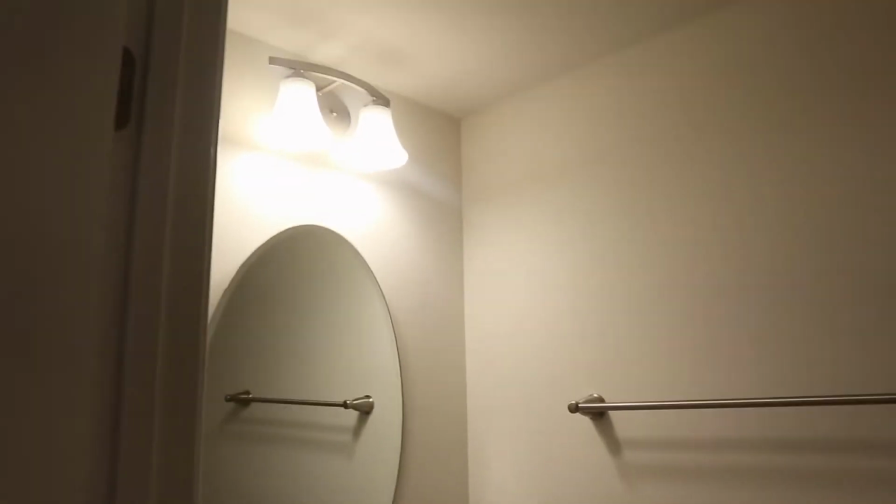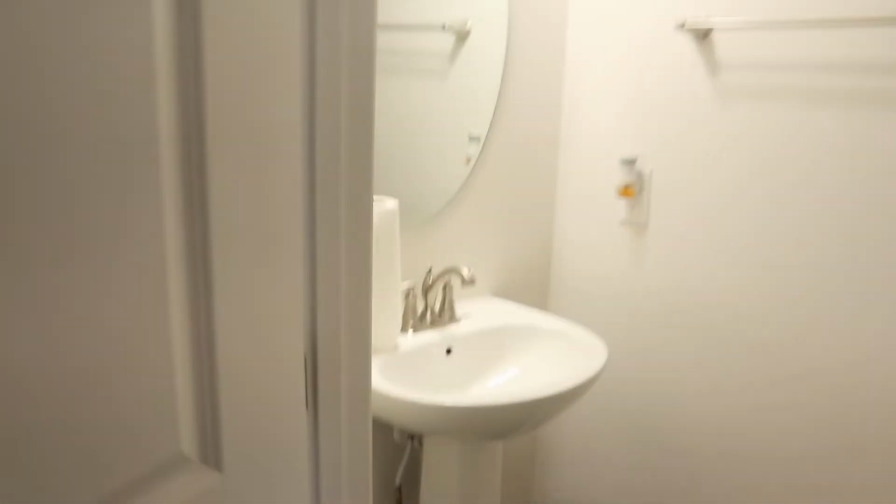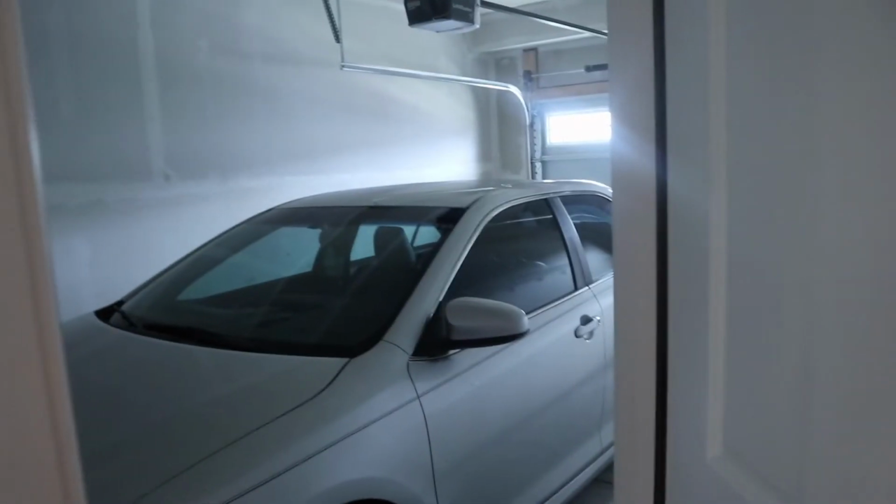Here is just a bathroom, just a half bath. Nothing to see here. It's not decorated yet. And this is just another utility closet. It's actually pretty big, but it's kind of junky right now, so I'm not gonna go in there. Here is the garage. Just a little one-car garage.